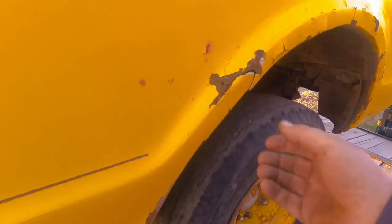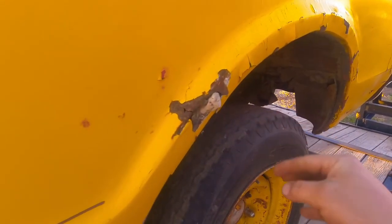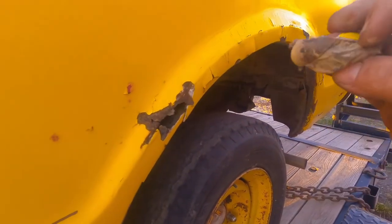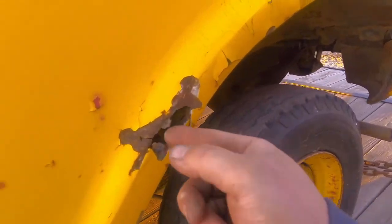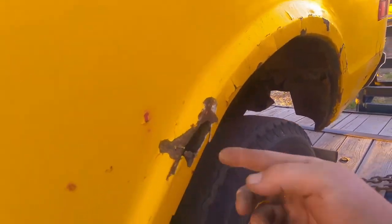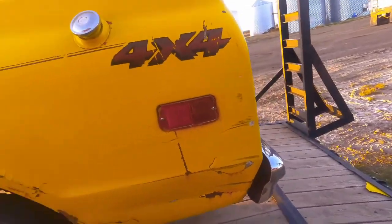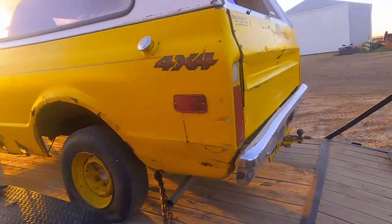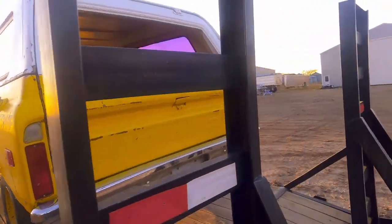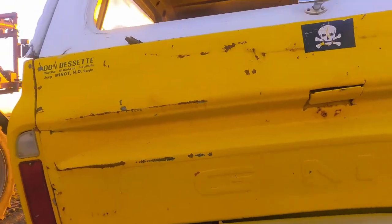If you look at this, they just kind of filled it full of mud and sprayed over top of it. Nice work, right? But I'd show you the inside, but I can't open the driver's door. It's stuck. We got a nice GMC tailgate on what is in fact a Chevy.